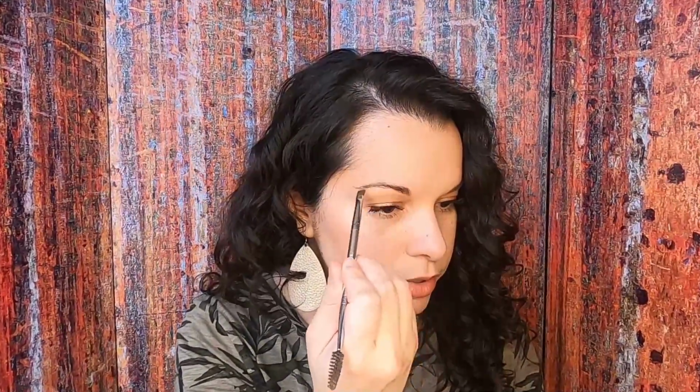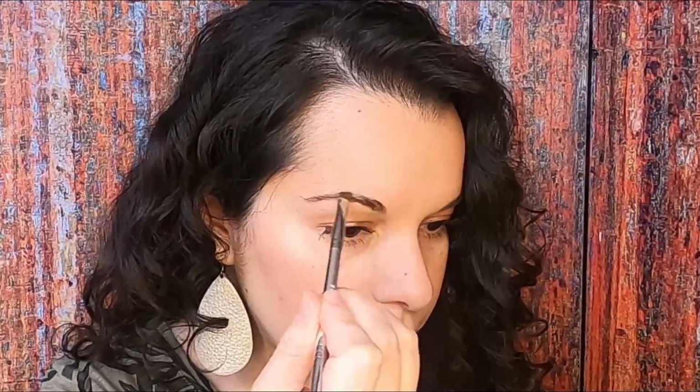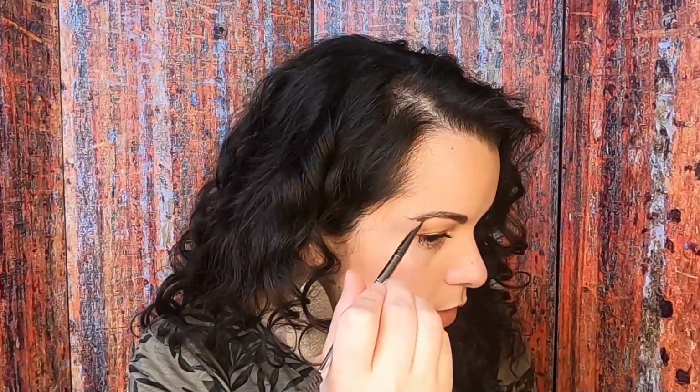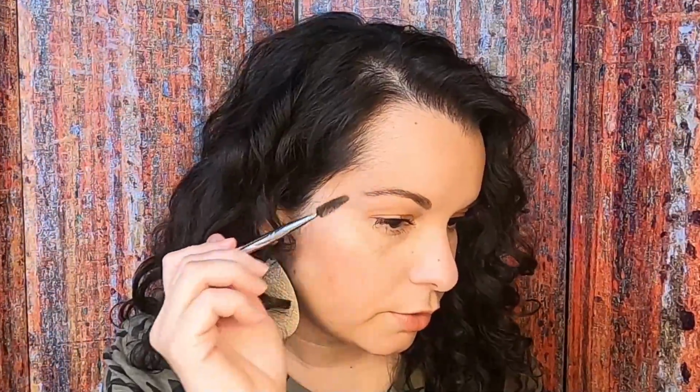So I'm just gonna use these strokes like this to apply it on and fill in any gaps that I have. You can already tell right from here to here how much more filled in it looks. And I really like this brush. I think it applies very well. And as I'm applying, if I ever make a mistake and go too far out, I just wipe it off very easily with my finger or a Q-tip. It's pretty forgiving. Okay, and then I just use the spoolie brush to kind of fan it out.